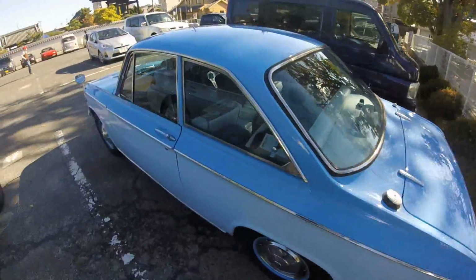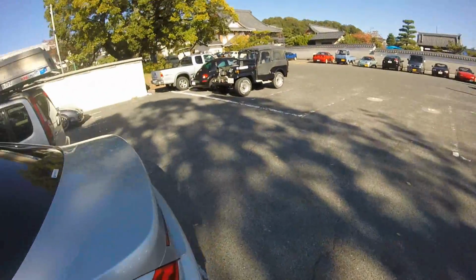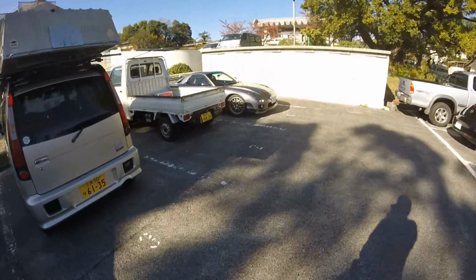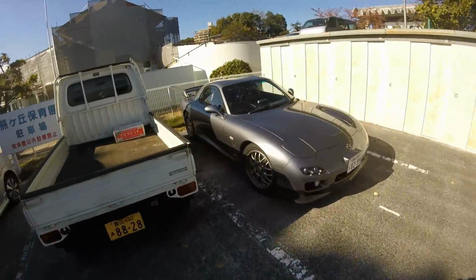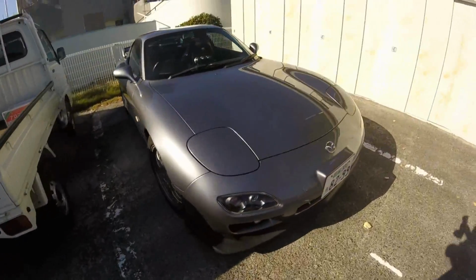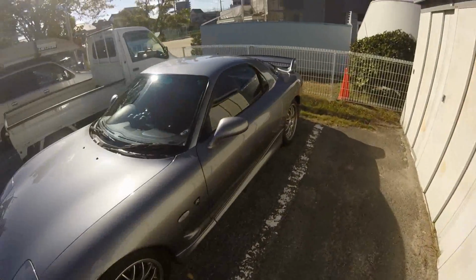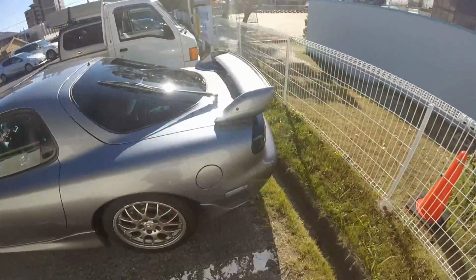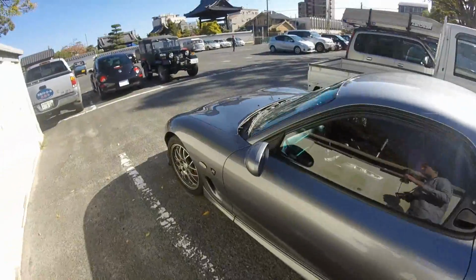Oh, that's a Familia also. That's the first generation, I guess, of the one we just saw before over there. And an RX-7, an FD this time. Well, a Spirit R, nice. So that's the top of the top version, basically, of the FD RX-7 that you never got in the US. That's pretty cool.